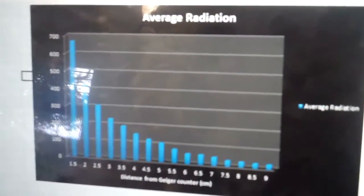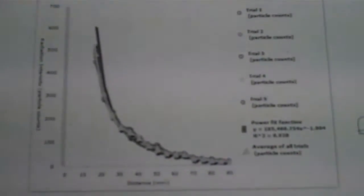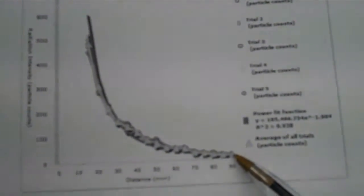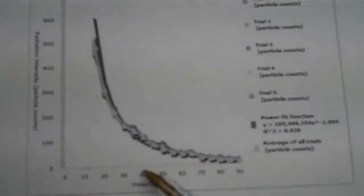Okay, so this is the graph of radiation. Once the students had their data and they'd graphed their data, they had to come to a conclusion for the data and also apply this information to their cell phone. So they could see that when the phone or the strontium-90 is very close, so here about 1.5 centimeters, you get a high level of radiation. But moving the phone to here, this is 9 centimeters away, it makes a huge difference in the amount of radiation received by the Geiger counter.